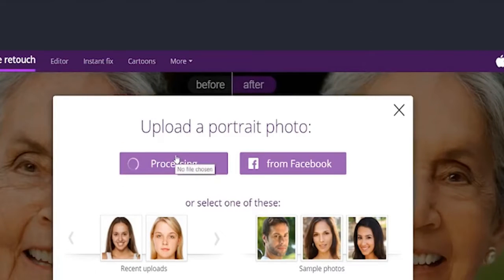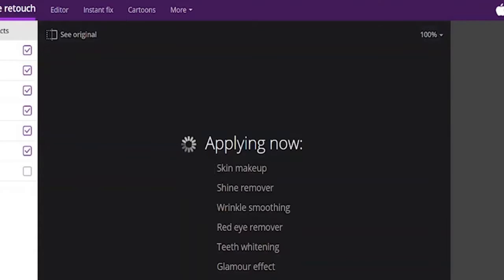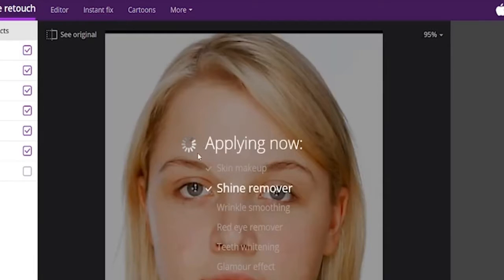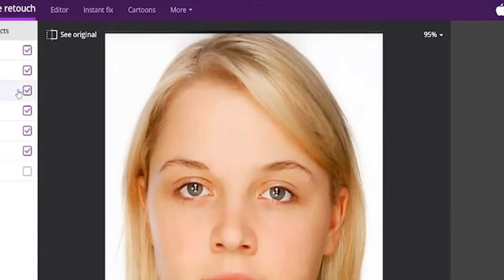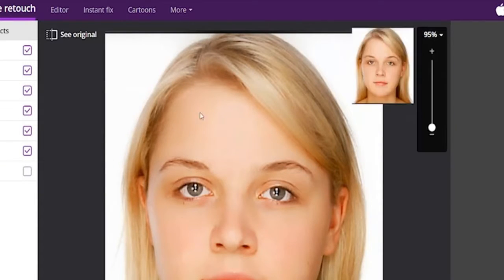Okay, so this is now uploading. We can now wait for this to upload. And what it's going to do is automatically scan the photo, and it's automatically going to add some effects to it. So you can see it's added skin makeup, shine remover, wrinkle smoothing, red eye, teeth whitening, glamour effect, and colour enhancement. And it's made it a lot smoother.